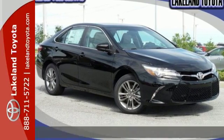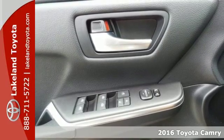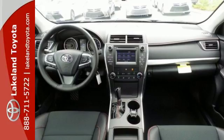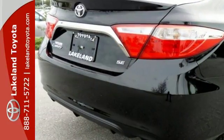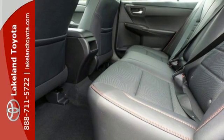Here's a 2016 Toyota Camry. Bold, reliable, efficient. If these are adjectives you'd use to describe yourself, then this Camry is the perfect fit for you. This is a good-looking family sedan that has plenty of room, but also has a very sporty feel to it.